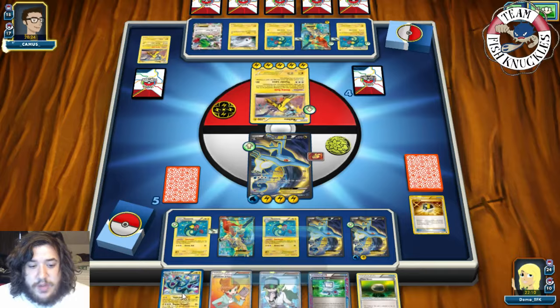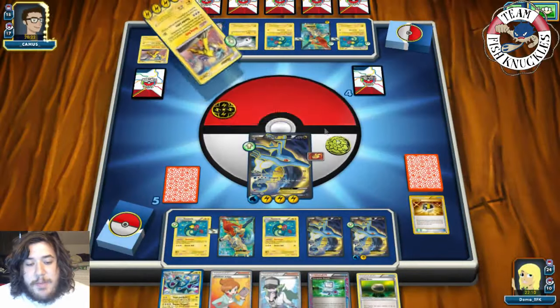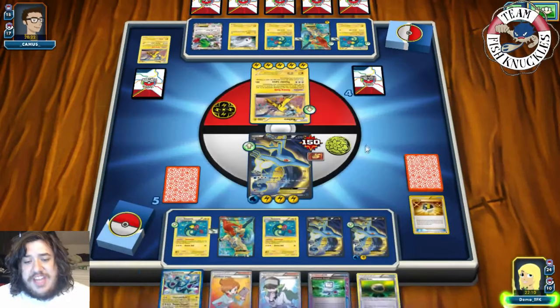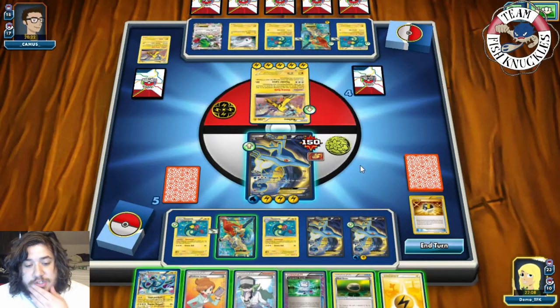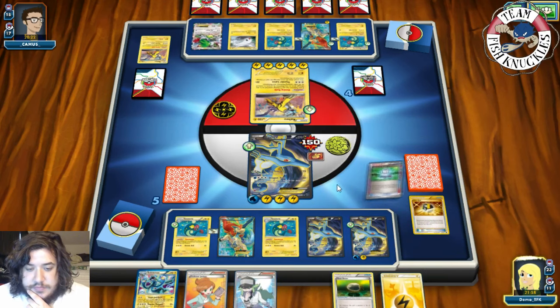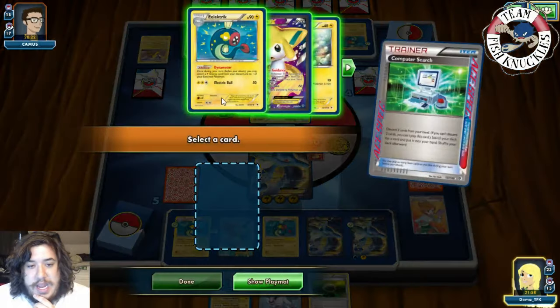Let's see. We also have the Eelektros too, which could be spicy. But this Thunderlance is not going to take a knockout. Only going to do 150 damage. It just doesn't look like they have the Float Stone. So we get a Lightning Energy, which is great. I'm going to Computer Search, discard a Lightning and the Juniper. And like I said, we're looking for a Battle Compressor.